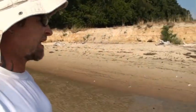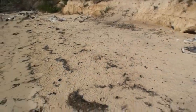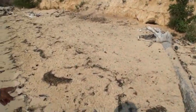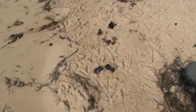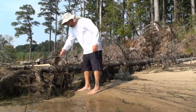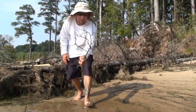I got a pretty decent site here, but ducks and geese have been all over it, so there's goose poop and it's kind of nasty everywhere. So I'm gonna try to get a rake and try to sweep it off. Anything like a stick? This might work right here.